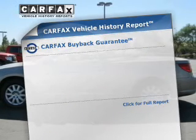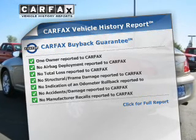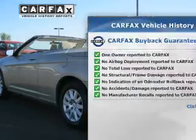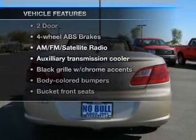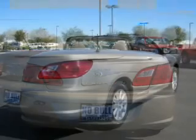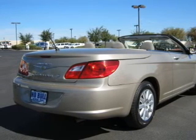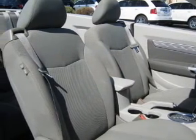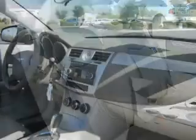Rest easy knowing this vehicle comes with a Carfax Vehicle History Report from Carfax, the most trusted provider of vehicle history information. And with these notable features, you won't want to miss out on the opportunity to own this amazing ride. Air conditioning, power door locks, power windows, power steering, cruise control, power mirrors, and AM/FM stereo with a CD player. Call today to schedule a test drive.